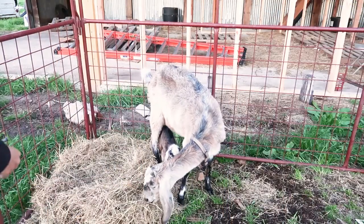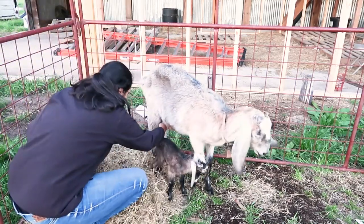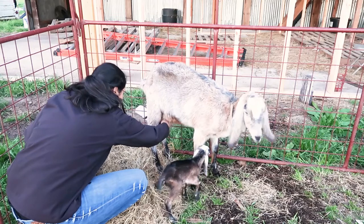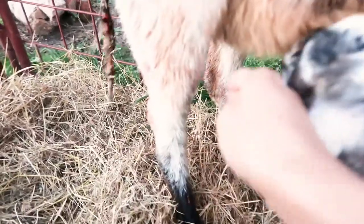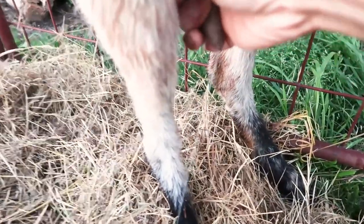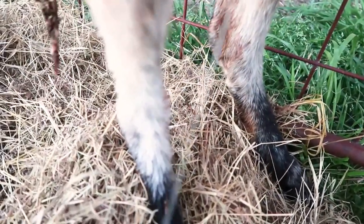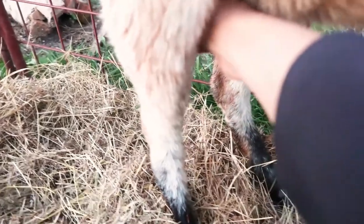I'm gonna squeeze her teats just to make sure she doesn't have any colostrum. Yeah, it's watery. I'm gonna give y'all a close-up of what's coming out here. See that? It should be a thick yellow, and it's not. If she would have had colostrum, it would have looked like banana pudding, just not as thick, more on the runny side. The liquid that came out was also clearer than milk.